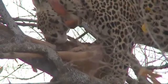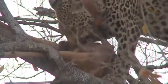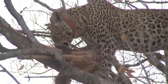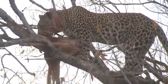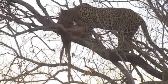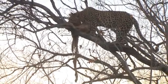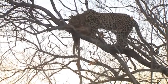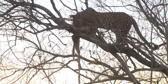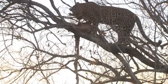Now, Dan would like to know, do leopards always eat their kills in a tree? Now, Dan is a new viewer, so welcome to Safari Live, Dan. Quite often they do. It's not always. Sometimes they will feed on the ground. But if there are other predators around, they prefer to put their kills in the tree to protect them from hyenas, lions. And it's one of the special adaptations leopards have developed to avoid competition with other predators that are bigger and stronger.